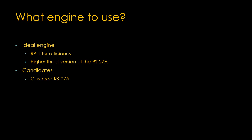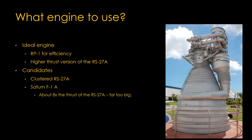What other engines might we use? So RP1, first stage engine. Well, here's one. The F1 engine that powered the Saturn V, and it'd probably be an F1A if you were trying to do something with it. The problem is the F1A is a big, big engine. It's about 8 times the thrust of the RS-27A. So it's a really big engine. I say far too big.